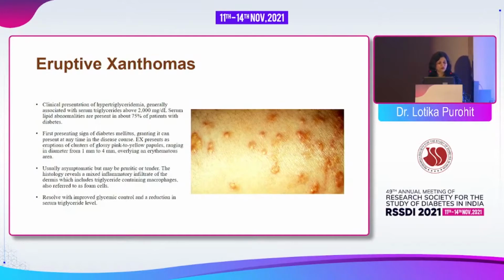Eruptive xanthomas also occur, but this is usually associated with hypertriglyceridemia, wherein the triglyceride is above 2000 milligram percent. And lipid abnormalities are seen in about 75% of the people with diabetes. It usually is a first presenting sign of diabetes and can occur at any point of time during the disease.